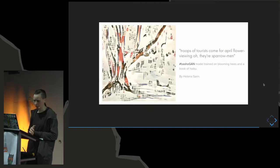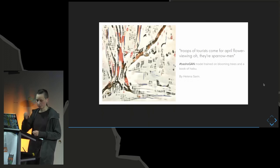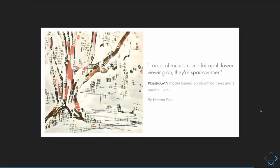So this is from Helena Sarin. She does a lot of things, and it's very impressive that the data sets with which she trains her neural nets are always her own pictures and drawings. You don't see that very often, because people scrape data sets from anywhere or take large picture sets, and she does this with her own data, and then I think she mainly uses GANs and generates very abstract images. Most of those projects are called GAN Reaver, so they kind of go together like a puzzle. I find that very interesting. And in this case, it says here, that was a data set from different things with flowering trees and with book pages containing haikus.